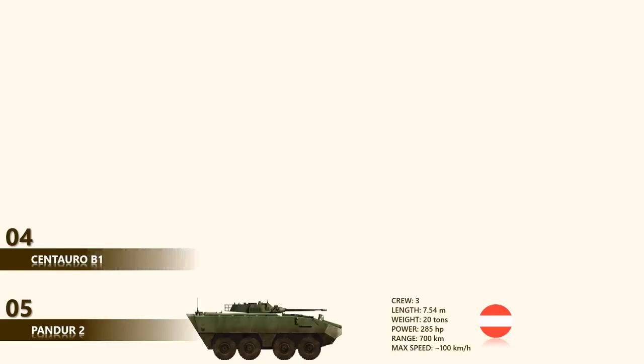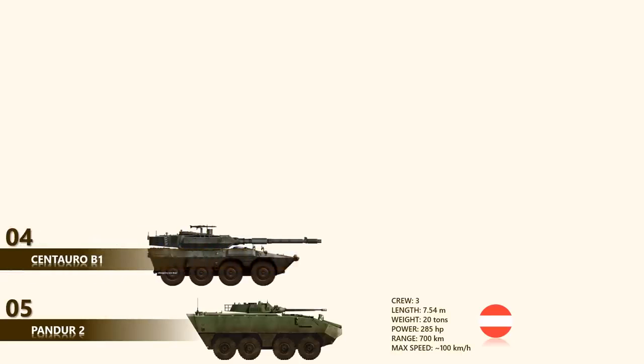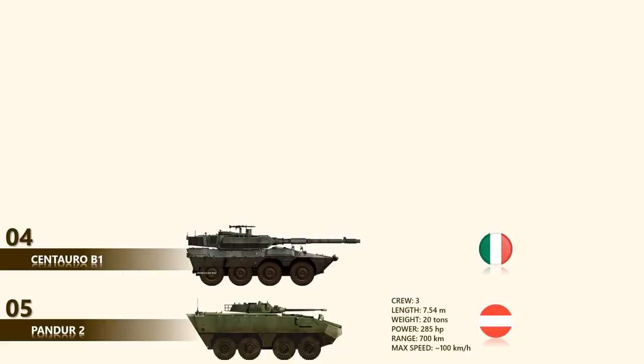The Centauro B1 was the truly successful FSV. At the time of its introduction, it was officially referred to as a tank destroyer and had firepower comparable to that of the Leopard 1 main battle tank. The Centauro is armed with a fully stabilized 105mm high-velocity rifled gun. It is compatible with all standard NATO 105mm ammunition, and it has an effective range of 3,000 meters.